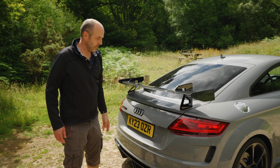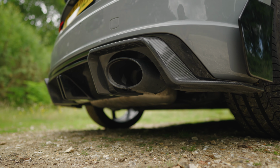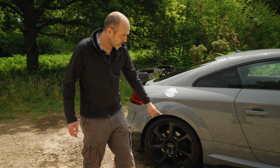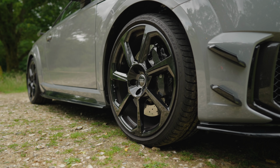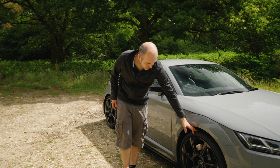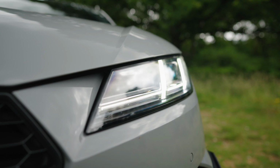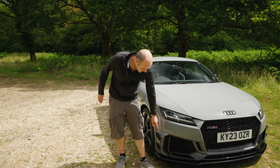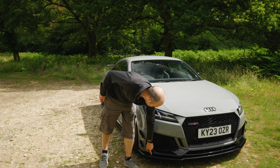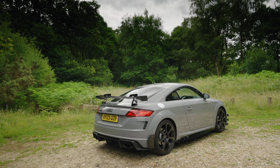So other visual changes, diffuser, again, that's finished in carbon. Got some little winglets there. The wheels are 20-inch and they're wrapped in Pirelli P Zeros in a rubber band-like profile. You also get brake calipers painted in black. Then you get the standard matrix LED headlights, these little winglets here, a different splitter, and a gloss black grille. These upgrades all sit well against Audi's Nardo Grey paint, which is the only available colour for this Iconic Edition.